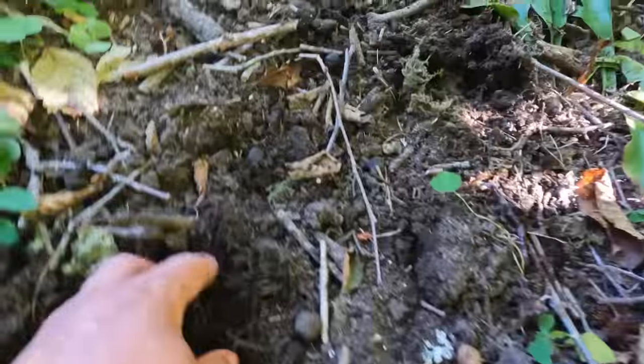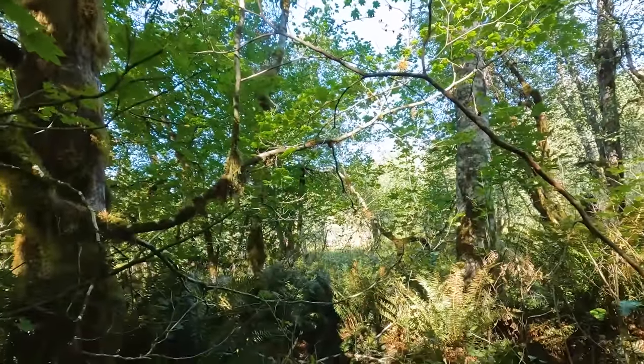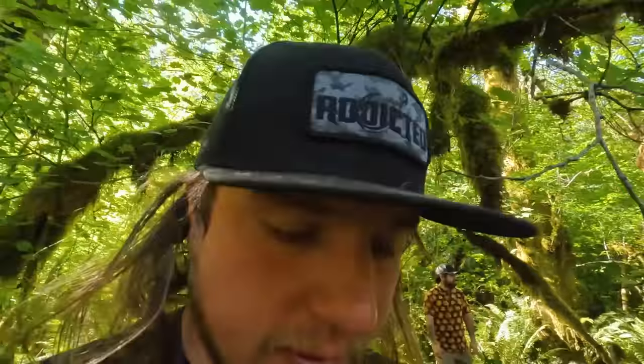You can see how fresh this is. This dude just tore through here. It looks like a big bull trap too. Kind of came out into this little swamp, little meadow here. I'm sure they're right here, but again, the wind's blowing at our back so hard, we're about to just jump them again. But it's super cool back in here. I didn't even know this existed.